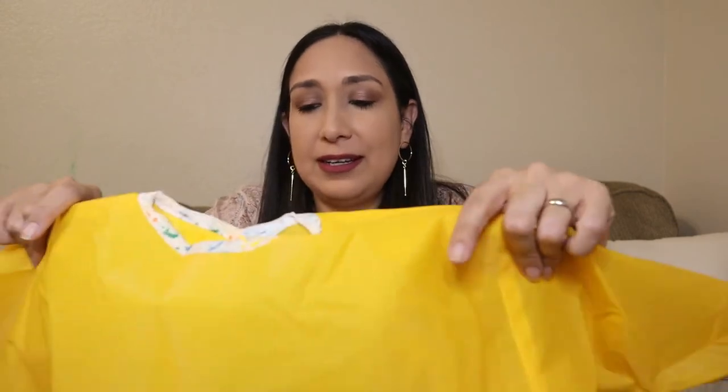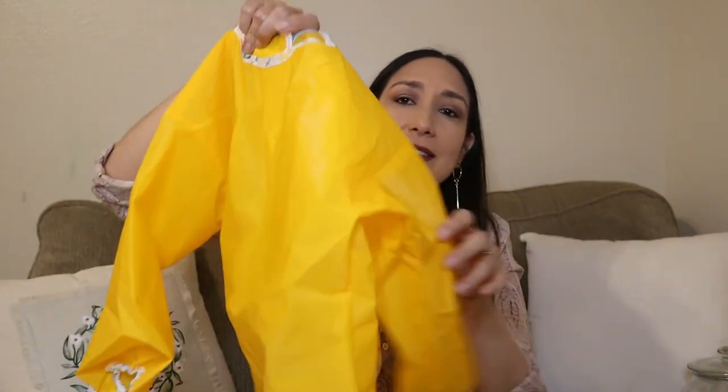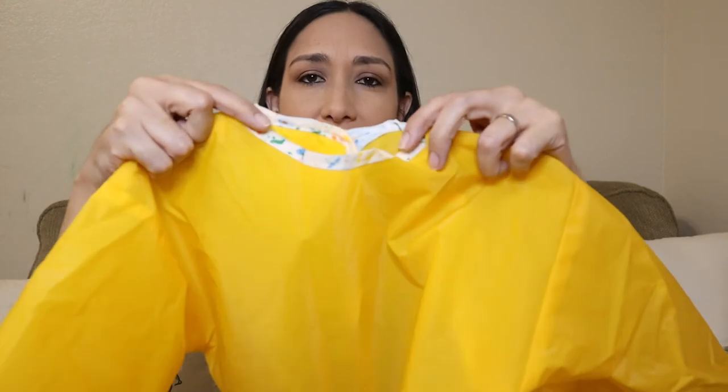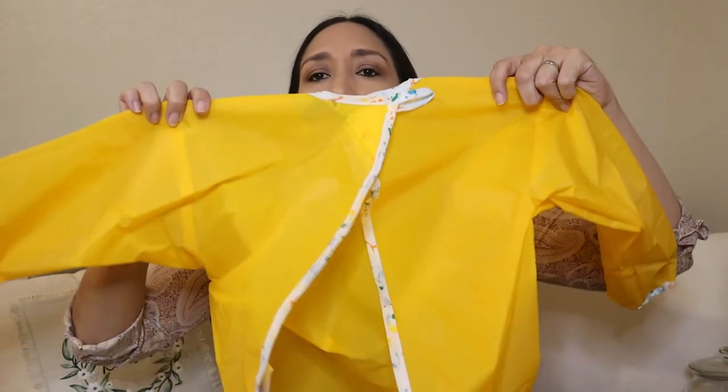For Olivia, I was looking for, I love these aprons. This is for painting. She had the polka dot one from when she was little, but now that she's older, of course that's too little for her, and it's the only size they have in that one. So they have this one for painting, that is bigger. I really like it. I like the color too. I love it. The back is like this.